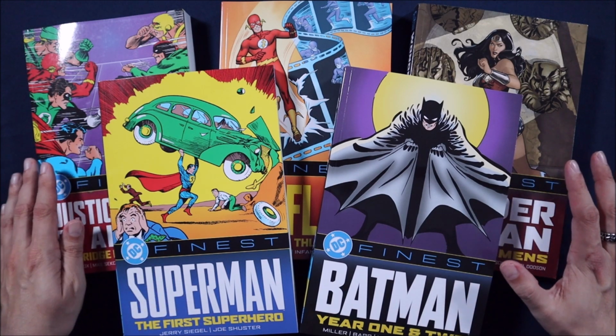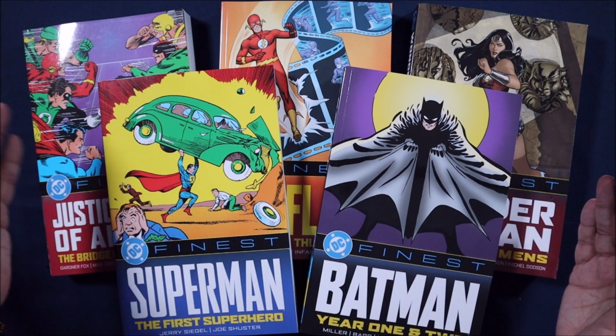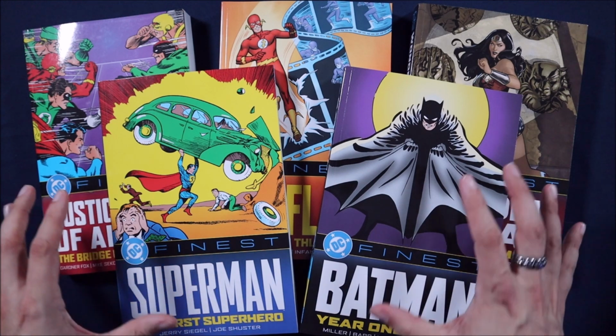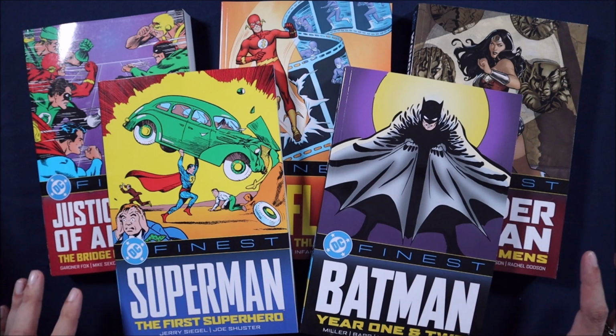So what this aims to do is to collect pretty much the entirety of DC's catalog from the beginnings in 1938 with the arrival of Superman all the way up until 2011. Of course, 2011 is when the New 52 started, so they could even do an eventual DC New 52 Finest trade paperback collection or something like that, right?